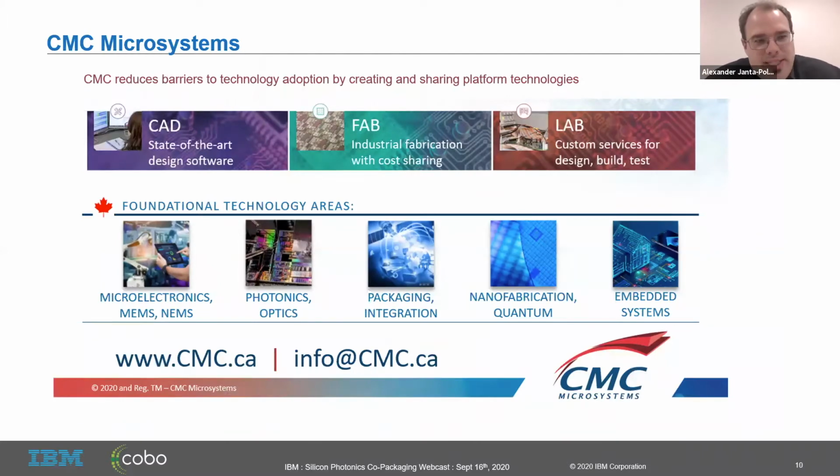Then there's also this integrator called CMC Ecosystem in Canada. They help in reducing the barrier to technology adoption, so they can give you access to state-of-the-art CAD and design software. They also give you access to the fab with MPW runs and to the labs. They all have the building blocks for technology advancement, so if you have any need, you should contact them.